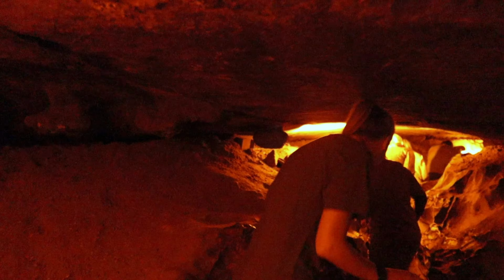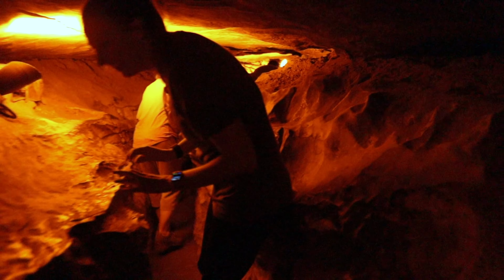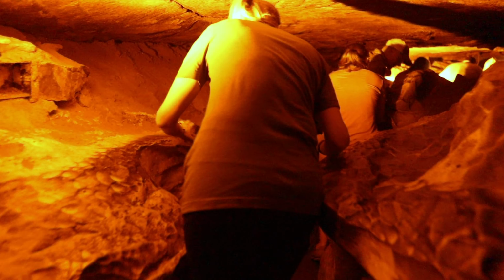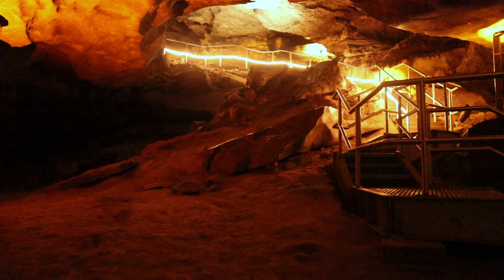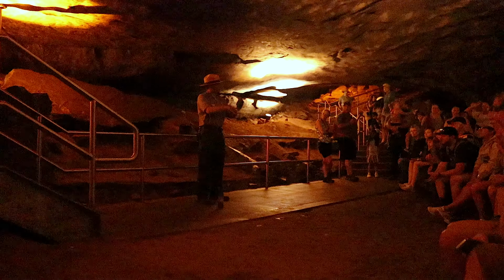This is crazy. No wonder it takes so long for a big group to get through here. Yeah. Not the only reason why we're going that way.